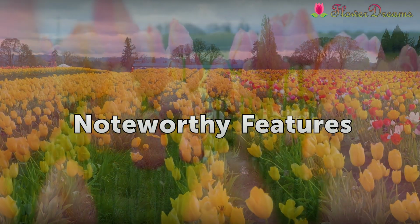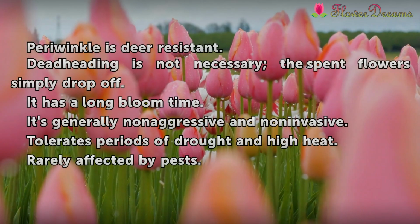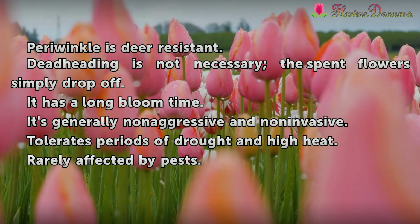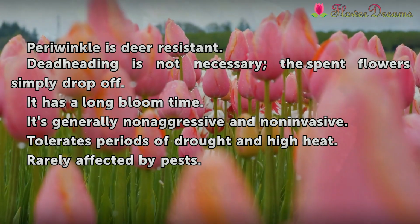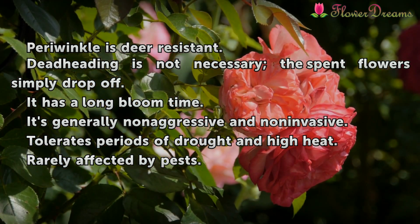Noteworthy features. Periwinkle is deer resistant. Deadheading is not necessary. The spent flowers simply drop off. It has a long bloom time. It's generally non-aggressive and non-invasive. Tolerates periods of drought and high heat. Rarely affected by pests.